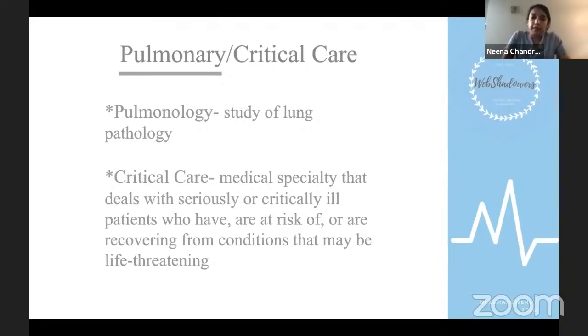Critical care. But then I talked around to my friends, family and stuff, and you can just do critical care. So you can do critical care after internal medicine. You can do ER and then just do critical care. You can do surgery and just do critical care. You can do internal medicine and just do critical care.